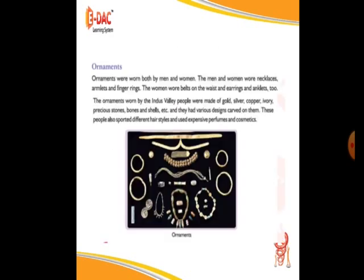Ornaments. Ornaments were worn both by men and women. The men and women wore necklaces, armlets, and finger rings. The women wore belts on the waist and earrings and anklets too.